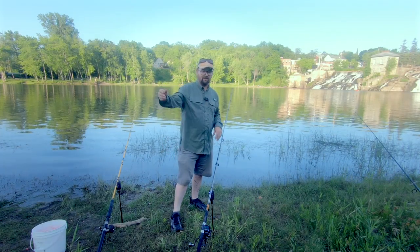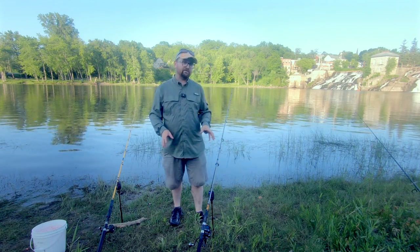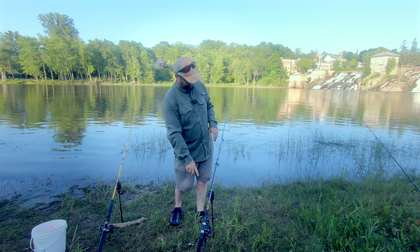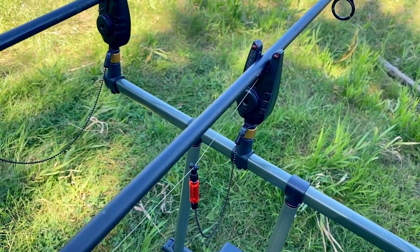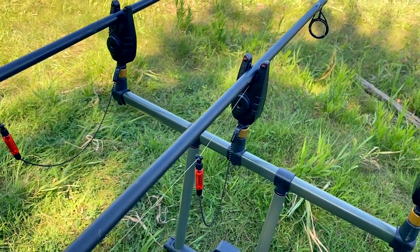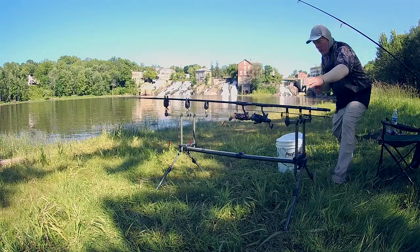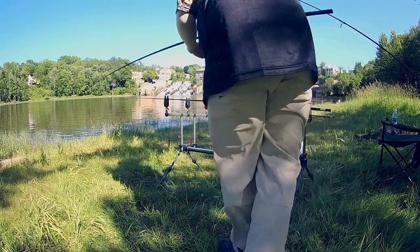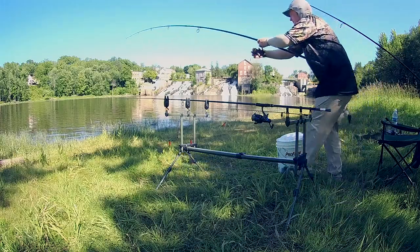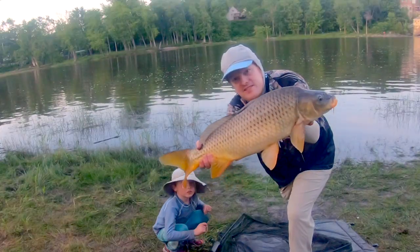So if I'm sitting in my chair on the bank, I can look. These bait alarms are great because not only are they loud and obnoxious, so you can key in on them really quick, but they also light up. And so we can see on all of our different rods, we can tell which rod has the bite. Oftentimes, it's not hard to distinguish just from a quick glance because the rod is usually bent right over and that spool is just spinning really, really fast.